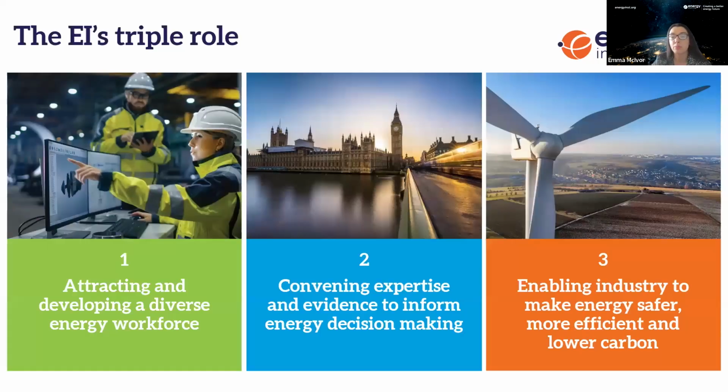We deliver against that purpose across three broad themes. These include attracting and developing a diverse energy workforce, for example, through our work on professional development and training through our academy and bringing energy professionals together. We convene expertise and evidence to inform energy decision making, for example, by hosting events, the annual International Energy Week and Awards held in February being a great example of this, with its focus on a multi-track transition across the globe. And we also enable industry to make energy safer, more efficient and lower carbon through our technical programme and the delivery of industry technical guidelines which are used globally.